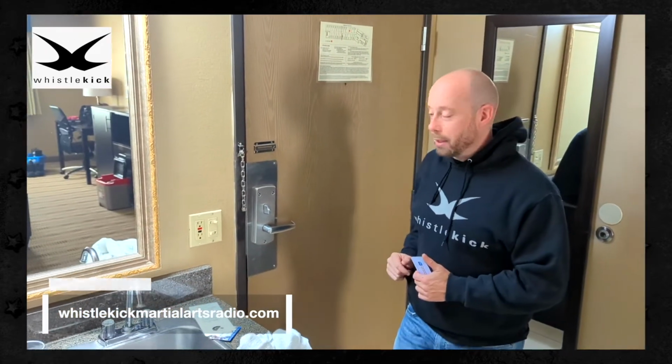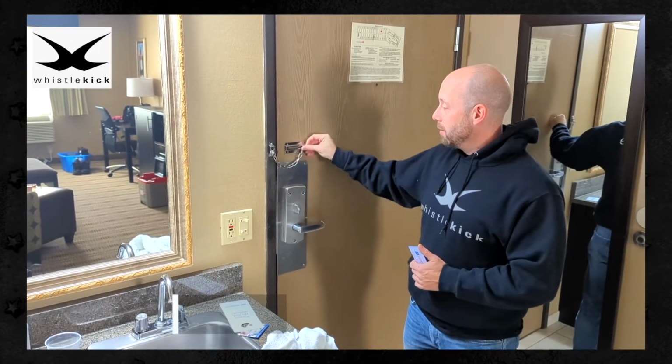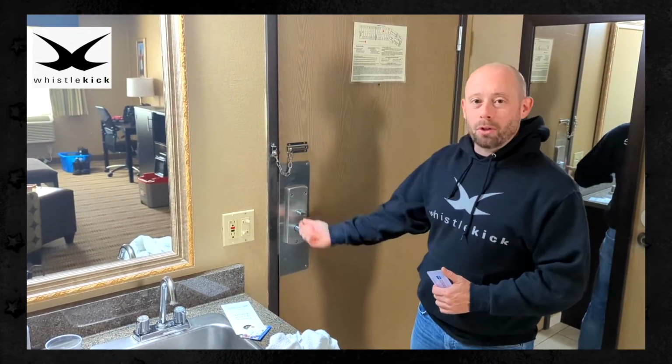Now every time I'm in here, if there's a chain, that chain is on. If there's a deadbolt, I can manually turn. Those are turning. Why? Because why not use more security when you have access to it?